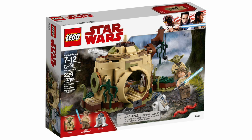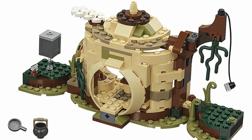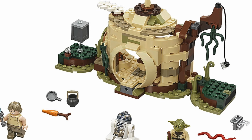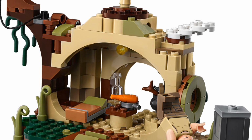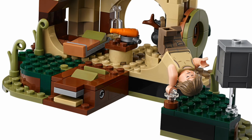Better than Ahch-To Island to me is going to be Yoda's hut. I thought LEGO did an excellent job bringing Yoda's hut to life. They had a previous version that came out in 2004 bundled with an X-Wing. This one is its standalone. You can have Luke swing through the sky on the rope. You have smoke coming out of the hut. You have a nice interior where you can cook. You can have Luke lift the box into the sky. You have the R2-D2 with the muddied up print. You have Luke in his training outfit. Like, this is the perfect set for Star Wars Episode 5 lovers, adults and kids alike.